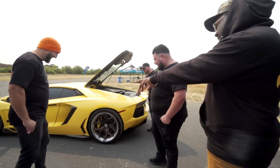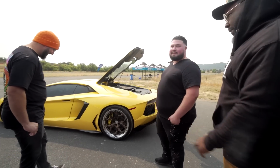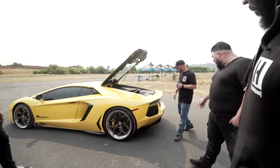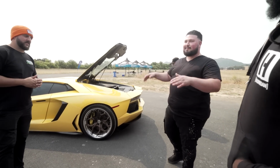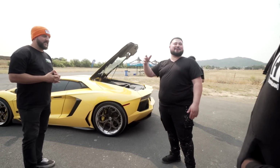Is this carbon? Carbon side skirt. Is that factory? No, he added this, it's Vorsteiner. I was going to get the rear diffuser. The first day I picked up the car, it has a front Vorsteiner lip and a garden hose fell off a Toyota Tacoma. No.